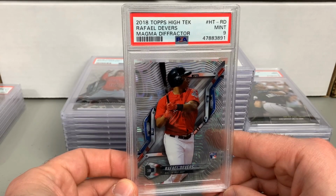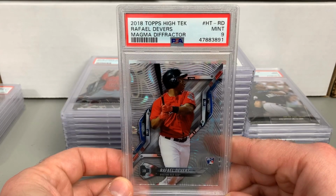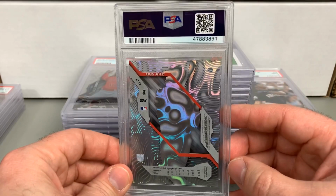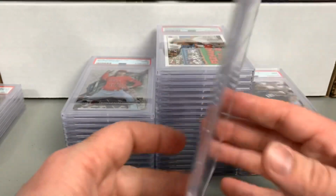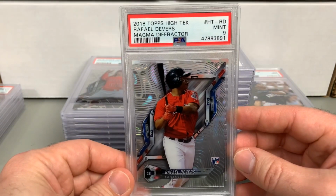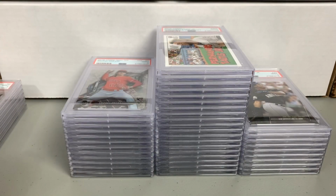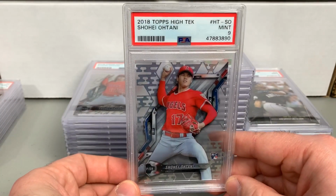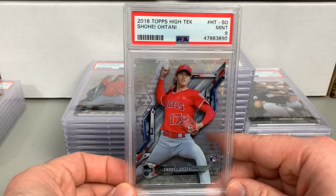High tech, very tough on the high tech. I've had a little bit of success in the past with PSA with high tech, but I think they're pretty tough. This is a Magma Diffractor rookie of Rafael Devers, Mint 9. Obviously with high tech, corners and edges are generally very nice. It is the surface, and it can be the slightest thing, but obviously there's so much printing on it. It feels to me, at least from my perspective, like almost automatic 9s. Obviously you will see 10s out there, and I've gotten a few, but they are pretty tough.